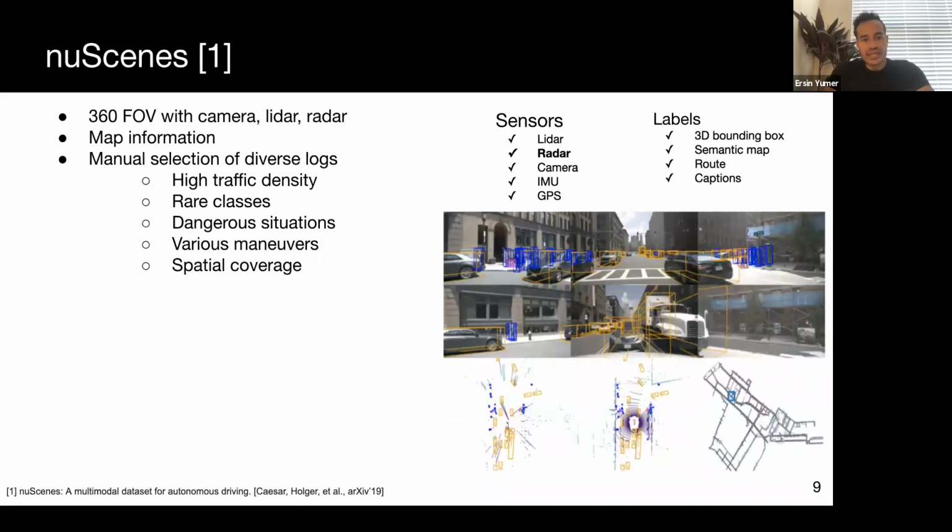The nuScenes dataset that was recently collected and released has a sensor suite that covers 360 degrees around the vehicle. This dataset is the first AV dataset that includes radar data in addition to the cameras and LiDARs. Similar to ATG4D, this dataset provides 3D bounding box tracks for the visible objects in the scene, which makes it useful for 3D detection and prediction tasks. It also includes semantic map information, providing strong priors for many tasks. The route of the SDV is also included, which can be used for motion planning tasks.